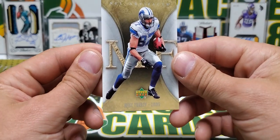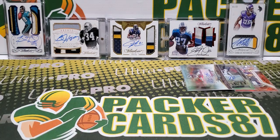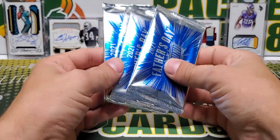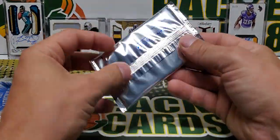All right. Mike Furry. Furry? Something like that. All right. You know what? Let's do it. Let's do the Father's Day packs. I'm excited to see what's in here. It could be absolutely nothing. They're all thin packs. I don't know if they had thick packs. I'm not really sure. But I have four of these, so let's see what's in here.